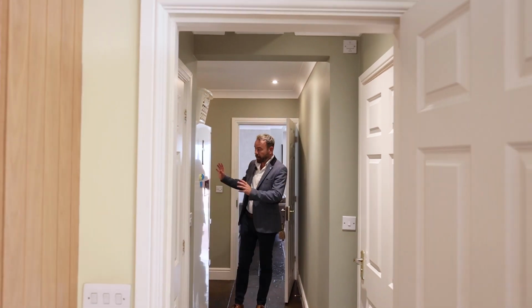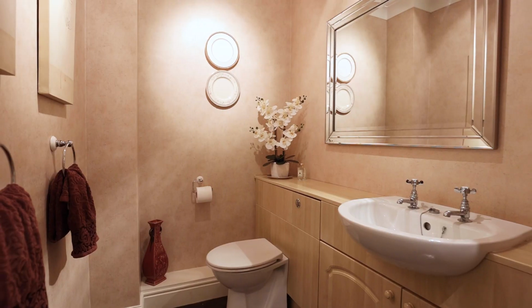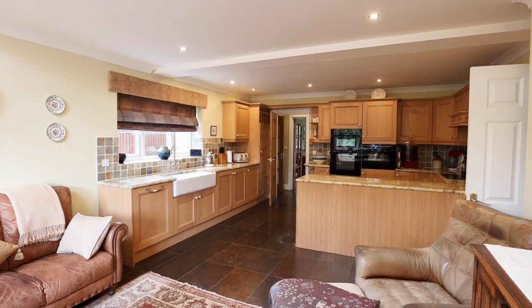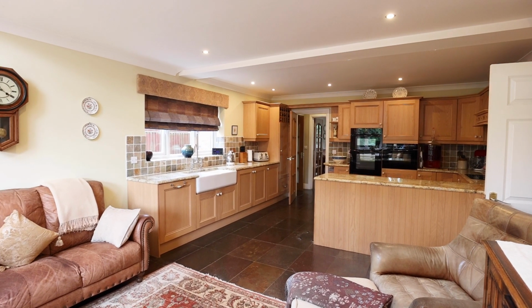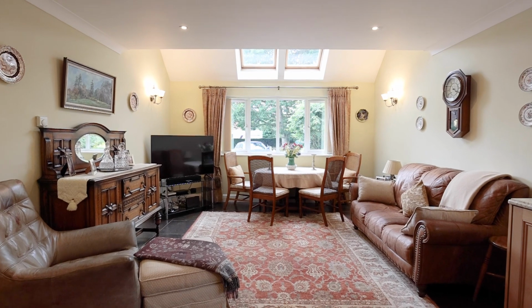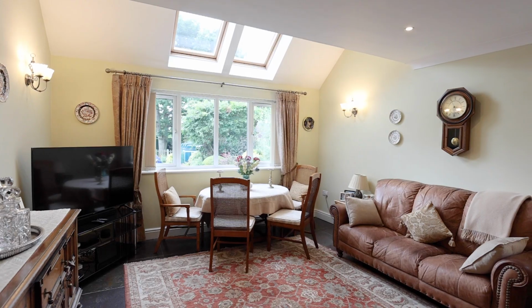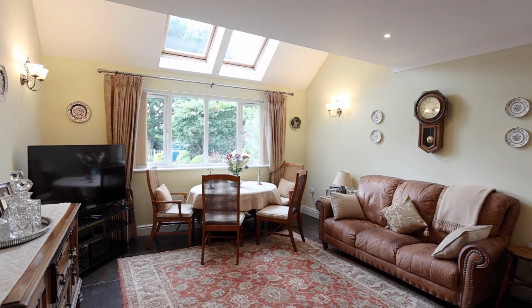So we're just coming through the brilliant sized utility room, superb downstairs loo. And this is where it gets interesting. This is the two halves. So the current owners have got this set up as a really nice self-contained annex. And I have to say, when it comes to annexes, this is pretty good. Loads of sitting space here, loads of light again, brilliant kitchen, but it keeps giving.